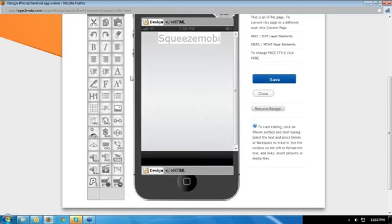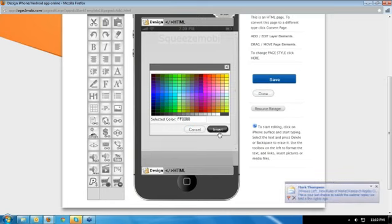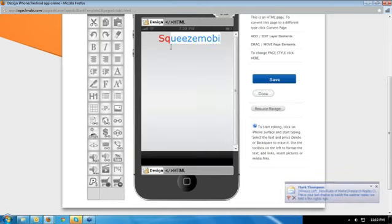There. You could even change the color. So let's change the color to, you could type in the color here if you'd like to, if you know the code, of course. If not, you could just try and choose the color from there. So we now have SqueezeMobi.